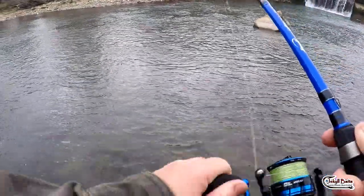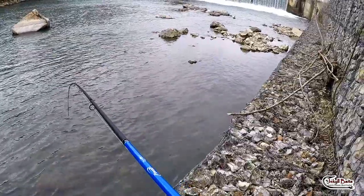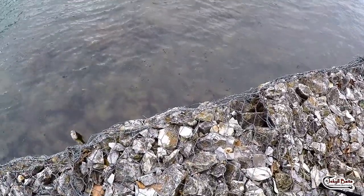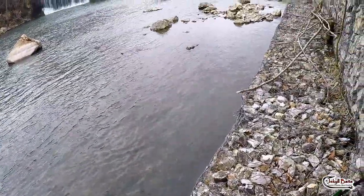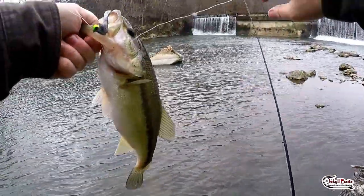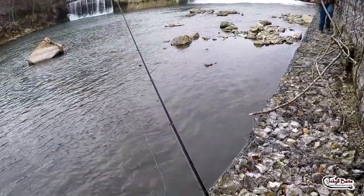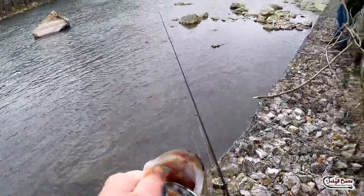Oh my goodness. CJ! Woo! There we go. That's what we're looking for. Oh, that'd have been a darn big trout. Sorry, TV folks, darn big. Right in the corner of the mouth. I mean, he hammered it right on that rock.